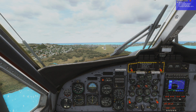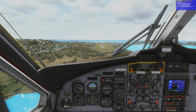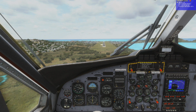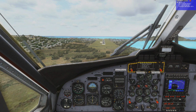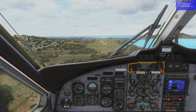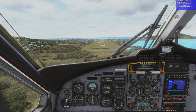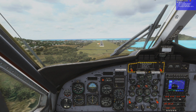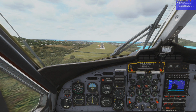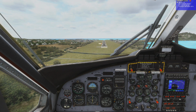Alright, we'll put the flaps down to 30. We'll bring off the power just a little bit to help our descent a little bit more now. Now we're coming back on it. Increase the power to stop that descent, or I should say slow the descent. A little too much.